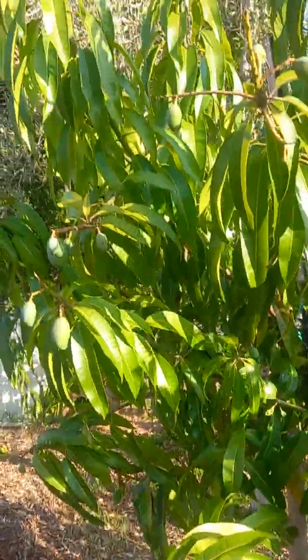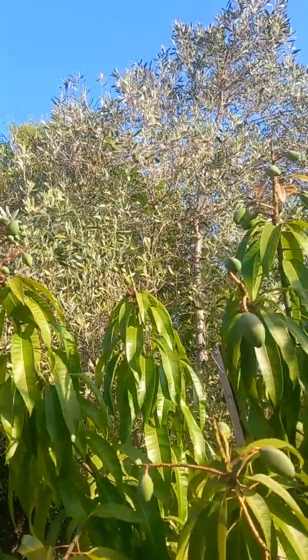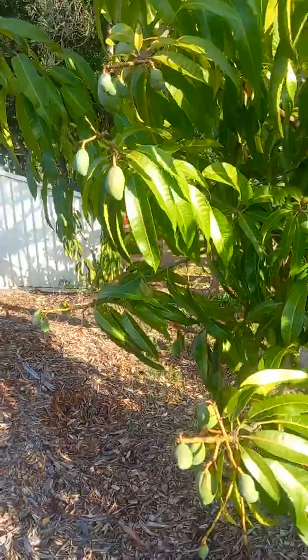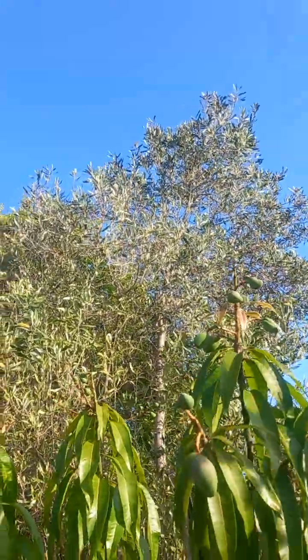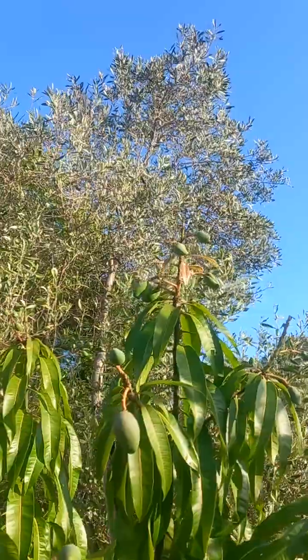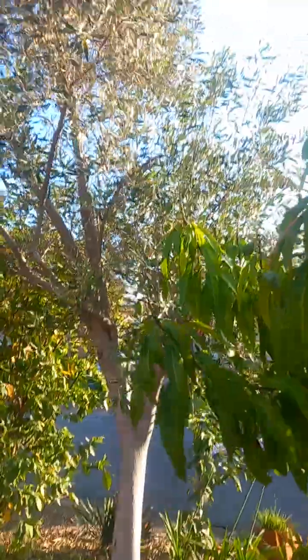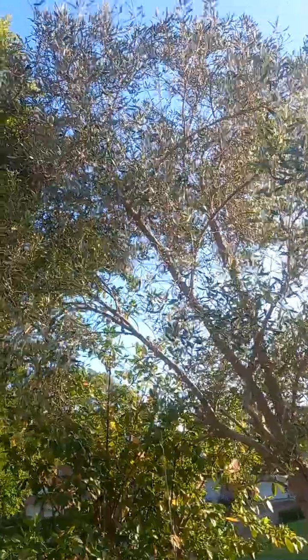Another one is a Turia Sina, Baladelamin. So this is the olive tree, and it is older, nearly 10 years old, and it is giving this one. And I have some other areas here too. This is the mango tree, and this is the guava tree.